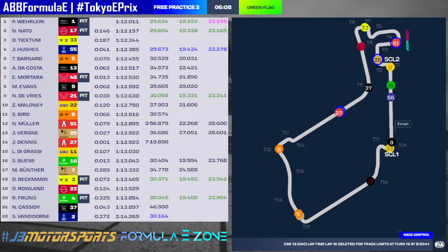Well, Taylor Barnard and Sam Bird currently 4th and 10th quickest for Neon McLaren. Let's go down to the pit lane, catch up with the team principal, Ian James.